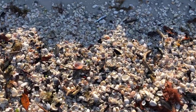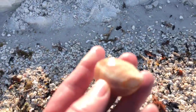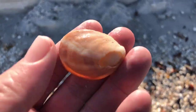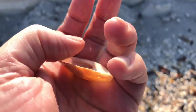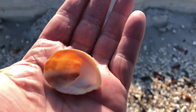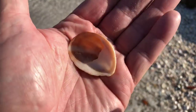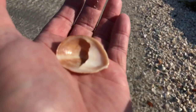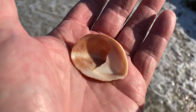Boy, there's a big slipper shell. Looks like a slipper, yeah. That's a big slipper shell there. When you turn it over, see how it kind of looks like a slipper? Get some better light on it. Slipper shell, looks like a little shoe, a little bedroom slipper.